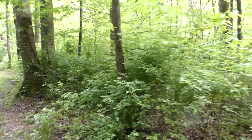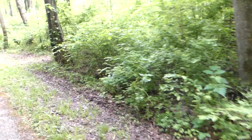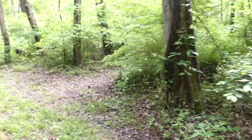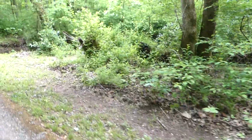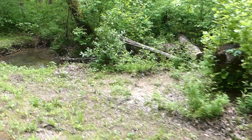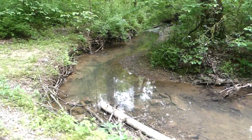Yeah, it is. I know, it's awesome. There's a lot of new growth coming up in there, though. It's a really healthy forest. There's hardly any dead trees at all. Even the ones that fail were live trees. Oh yeah, that's pretty.